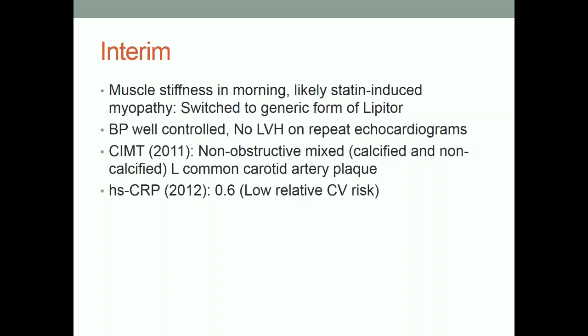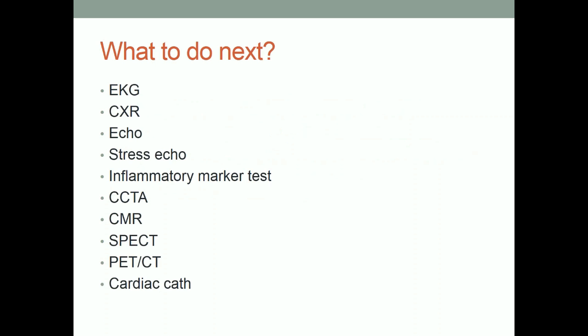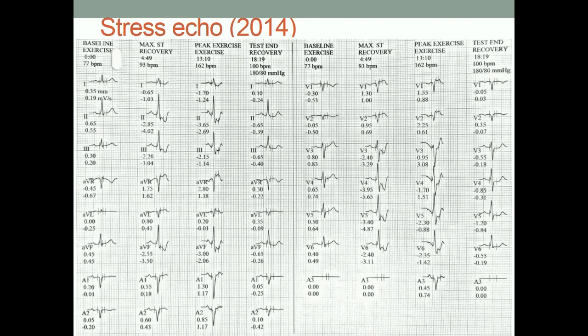Blood pressure was well controlled. He had no LVH, which is an endpoint of uncontrolled high blood pressure over a period of time. So it gives us a nice opportunity to look for a marker for somebody who's been hypertensive. He had non-obstructive, mixed, calcified, non-calcified, left common carotid plaque. We take a peek at the carotid, and it's very helpful. Sometimes it's associated with coronary disease. Sometimes it's totally independent. And then a highly sensitive CRP put the patient in the lower quintile of risk from inflammatory markers. So we carried on with the stress echo in 2014.